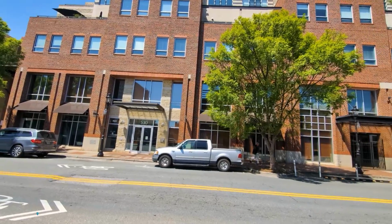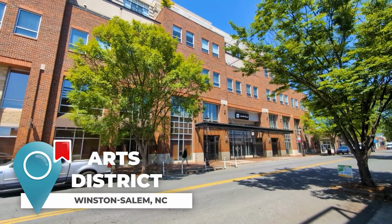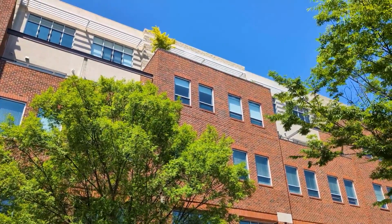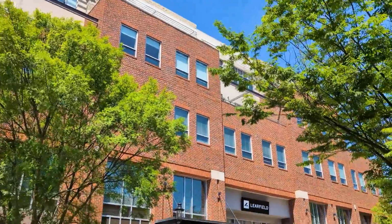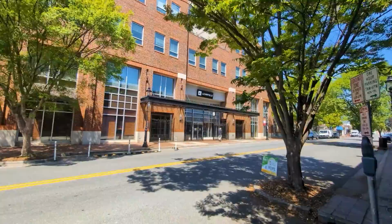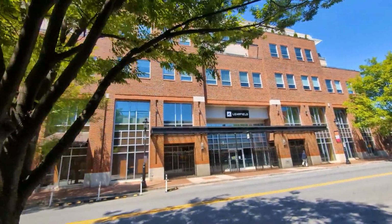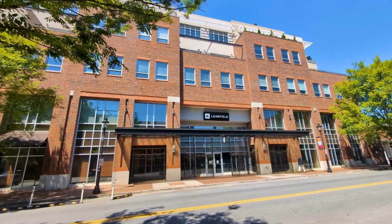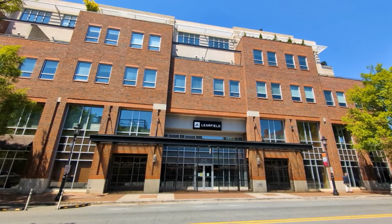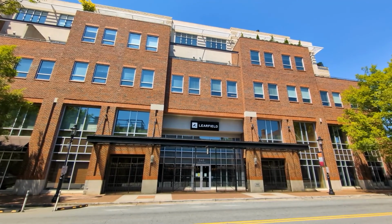So we're over here in the Arts District now on Trade Street, and another downtown living option. You can see a little bit of a loft area up there. This is going to be Traders Row. Some of the condos down here can get north of $1 million, depending on the size of the unit that you purchase and the different amenities included there. But this is one of the premier downtown locations for loft style living and condo living in Winston-Salem.